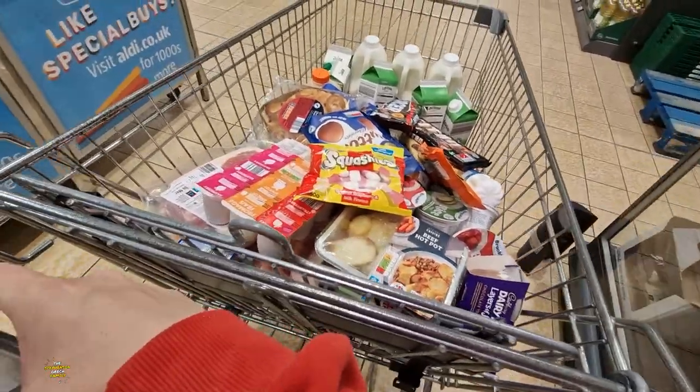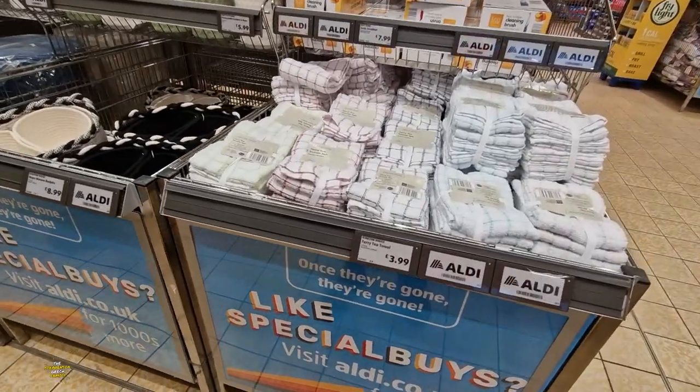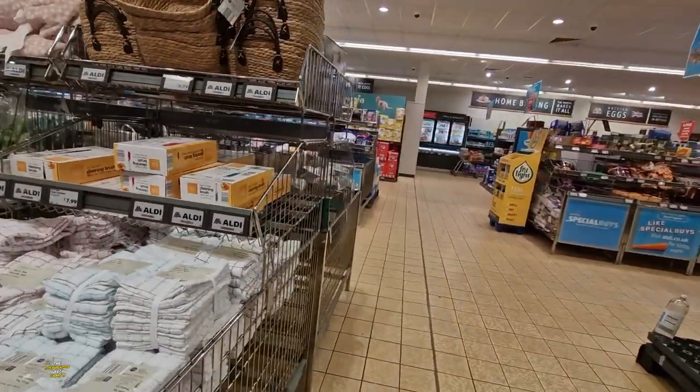So yes, you can see we're getting a nice full trolley now. And there isn't really much here for the special boys at the minute, is there? Got some tea towels for £3.99. Some little baskets. So I think more of the special boys is around the other side as well.